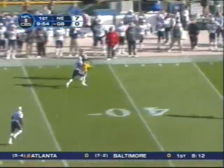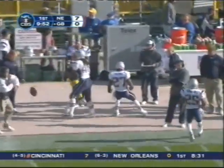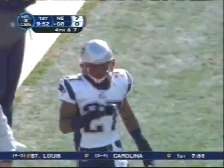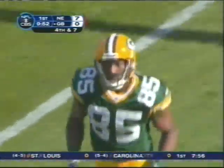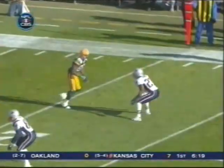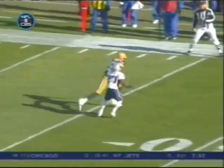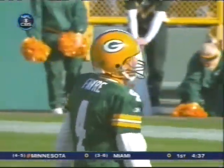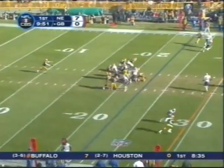Favre going to throw it far side, has a man and overthrew Greg Jennings, the rookie, the second-round pick out of Western Michigan. Jennings was really covered well, and Brett had no chance but to try to loft the ball in a position where maybe Jennings could make some sort of a highlight reel catch. Ellis Hobbs is all over him, and look where Brett has to put the ball. That's really not that bad of a throw. It would have taken something absolutely perfect to drop in.